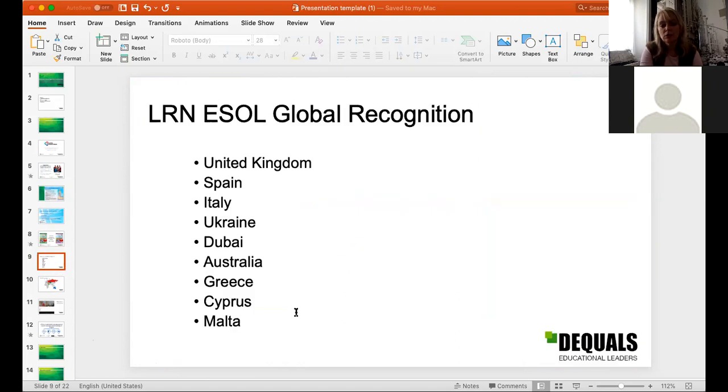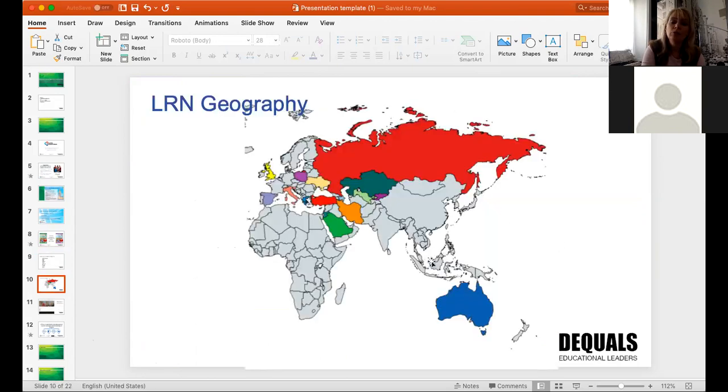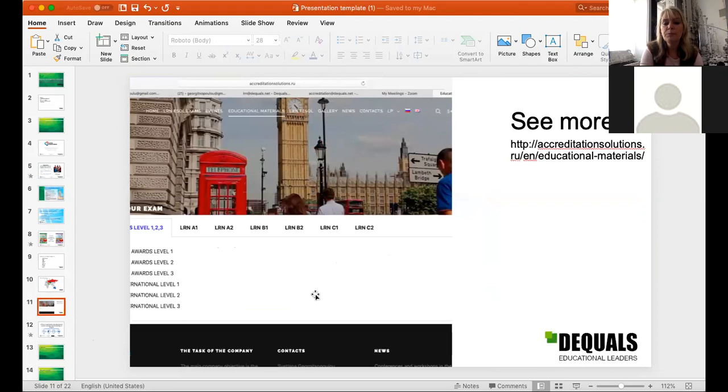About the recognition, LRN ESOL is recognized by the governments in all these countries. But it's actually spread throughout Europe, Asia, Australia, mainly these parts. For more information about the course books, about the past papers, practice tests, please visit our website.